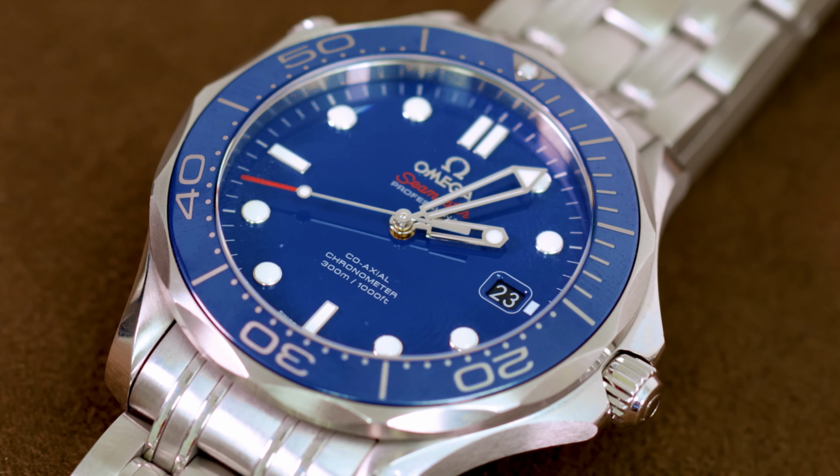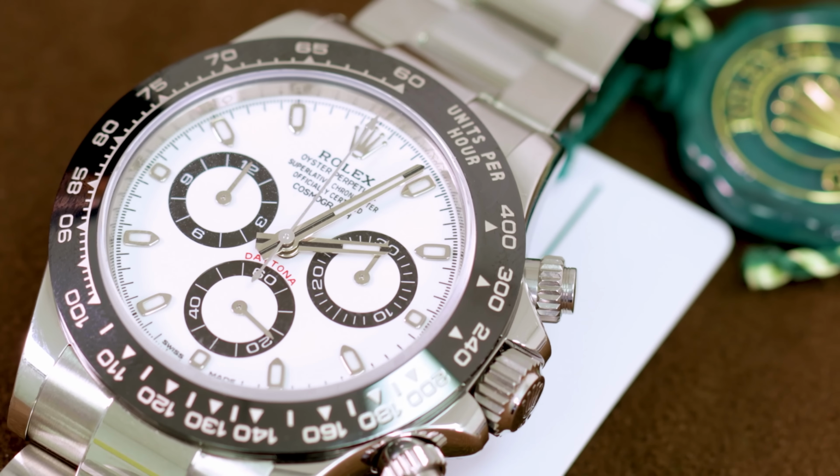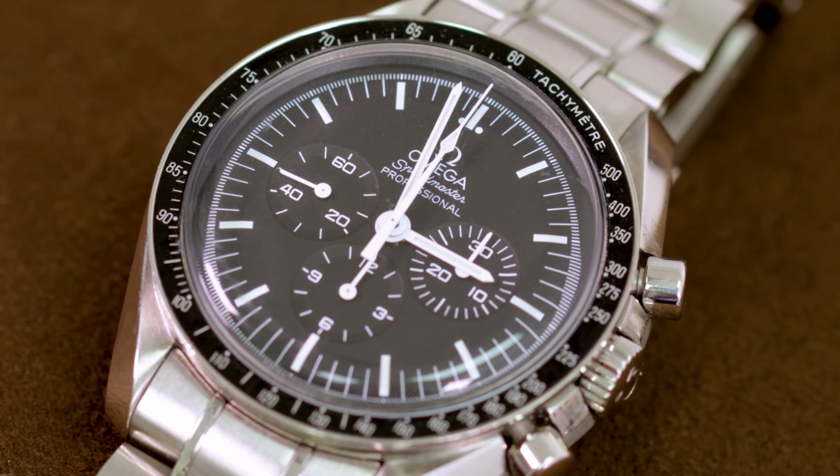Alright guys, so right here we have the Omega Seamaster, and this is my personal Omega Seamaster, my first luxury wristwatch. And next to it we have the iconic Submariner in two-tone black dial ceramic, and then after that we have the Daytona in ceramic, and then we have a Speedmaster Moonwatch with a manual wind movement.